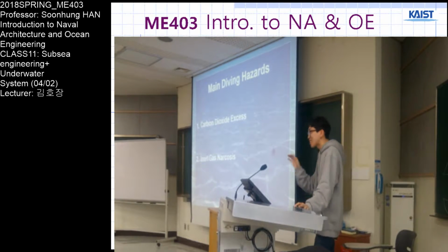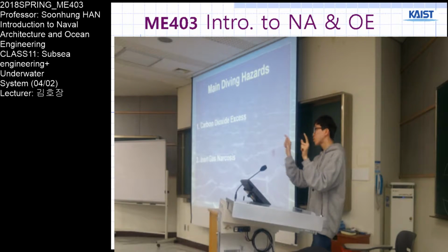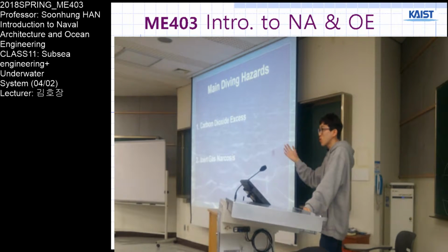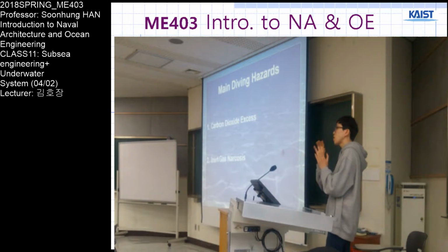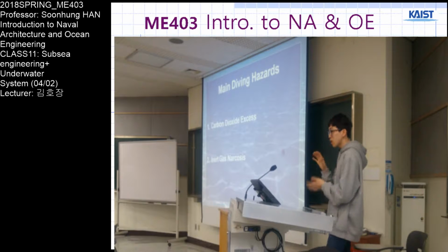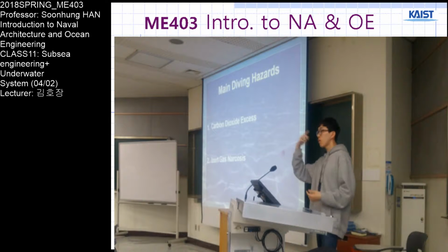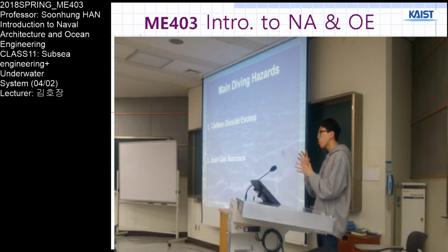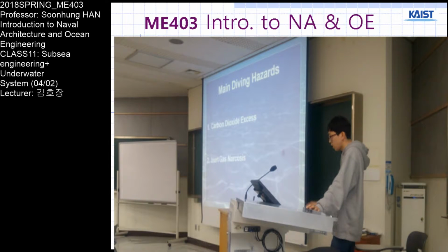And it's the law between air pressure and dissolve rate. I mean, in deep water, pressure is really high, so gas can dissolve well in the water. So in the tank, nitrogen exists to have the same composition as air, and this nitrogen in the tank can overly dissolve in our body. And when a diver comes up to the surface very fast, it can make air bubbles in our body, and it can harm divers. So it can be really dangerous.